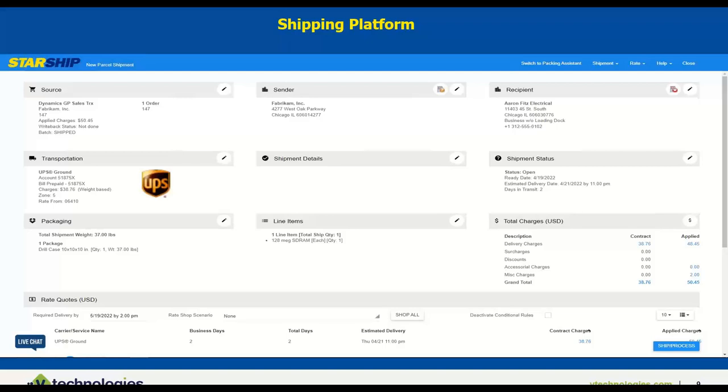Just across the top there, you see your source, which is basically a check and balance of which order you're shipping. You have your sender, which is essentially where this item's coming from, and then you see your recipient, and that is just where it's going to.